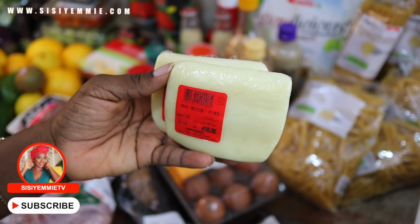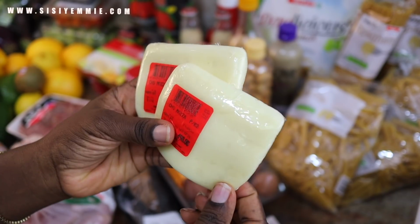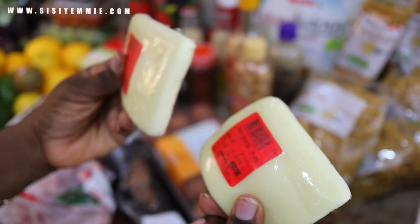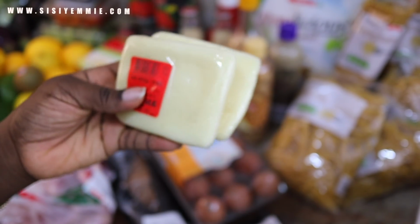I bought mozzarella cheese because I make pizza at least maybe 2 times a week. So I just figured this will come in handy. The one I have is almost finished. Just decided to buy it.